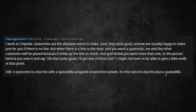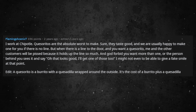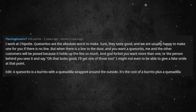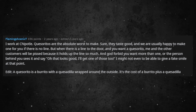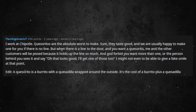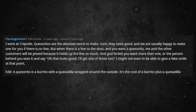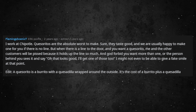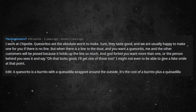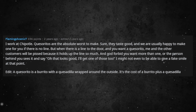I work at Chipotle. Quesaritos are the absolute worst to make. Sure, they taste good, and we are usually happy to make one for you if there is no line, but when there is a line to the door, and you want a quesarito, me and the other customers will be pissed because it holds up the line so much, and God forbid you want more than one, or the person behind you sees it and says, oh, that looks good, I'll get one of those too. I might not even be able to give a fake smile at that point. Edit: a quesarito is a burrito with a quesadilla wrapped around the outside. It's the cost of a burrito plus a quesadilla.